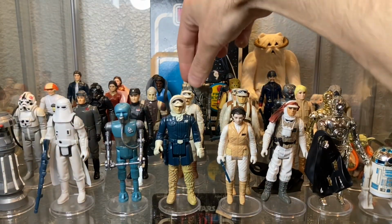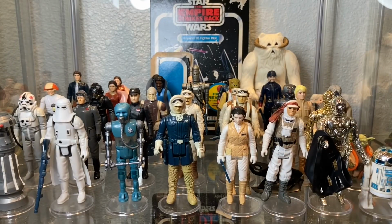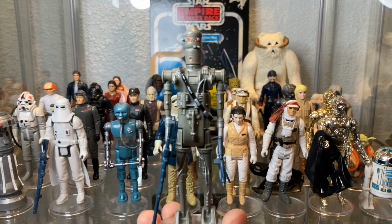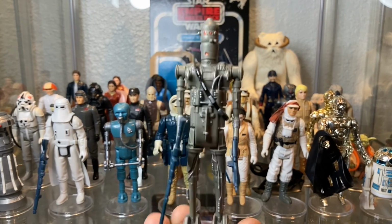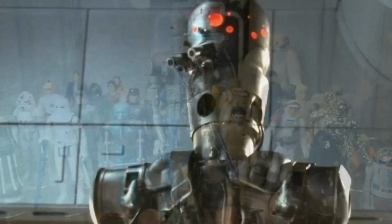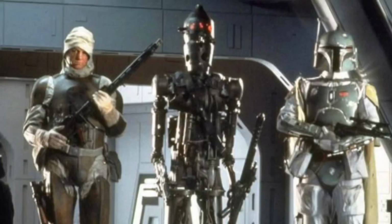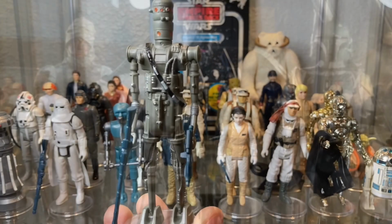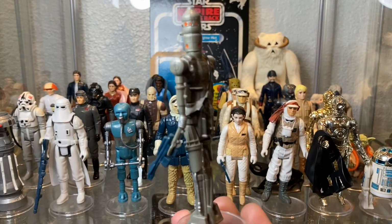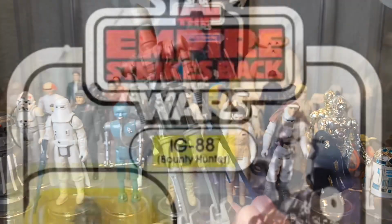I would be remiss in my duties if I didn't include IG-88 in the droid Kenner lineup, because he is a droid after all. Technically, he's an assassin droid, and he's lethal. This is an amazing figure, one of the bounty hunters seen in The Empire Strikes Back. I'm glad Kenner made him. Great detail. The likeness is spot on, front and back. Not that we saw IG-88's backside, but, I mean, it's a great likeness.